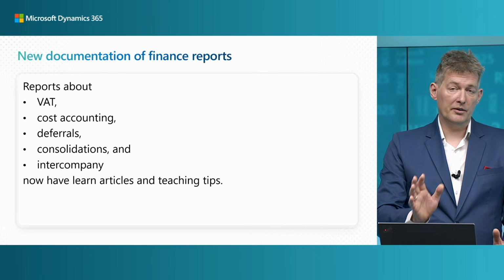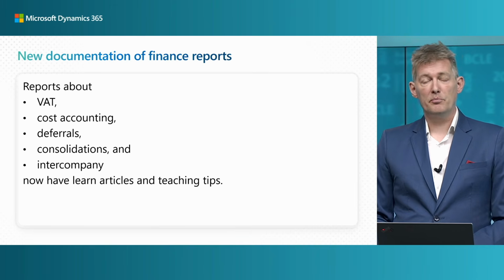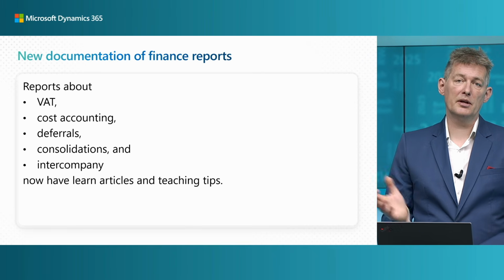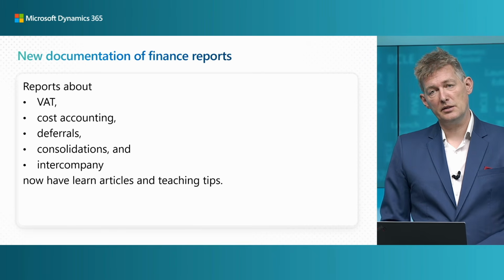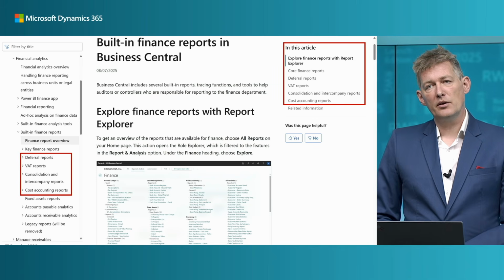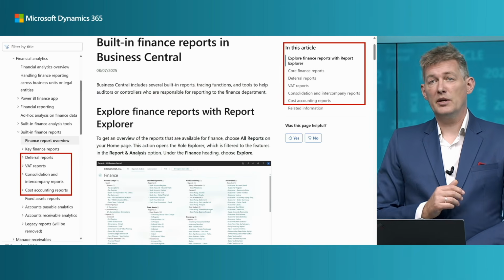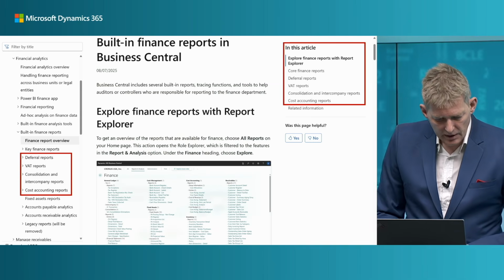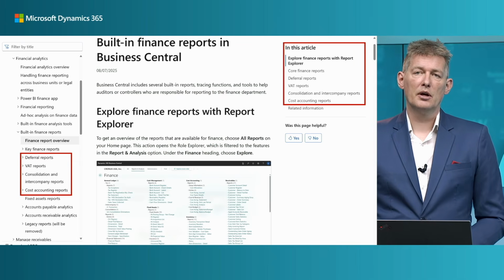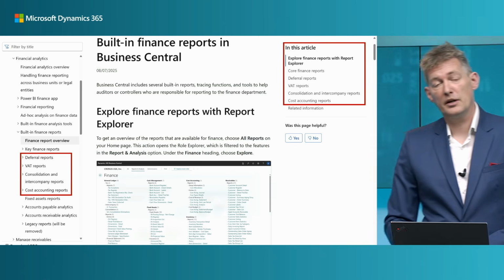Right. Final thing in the presentation, and then you're off the hook, is a completely new documentation of finance reports along the lines of VAT, cost accounting, deferrals, consolidations, and intercompany. We added both Learn content and in-client teaching tips for all of that. And you might think, who cares? Well, I've had partners reach out to me that when they saw this, they said, actually, we didn't know that whatever it is, let's say deferrals or cost accounting, had reports because we as Microsoft forgot or didn't have time to document this.